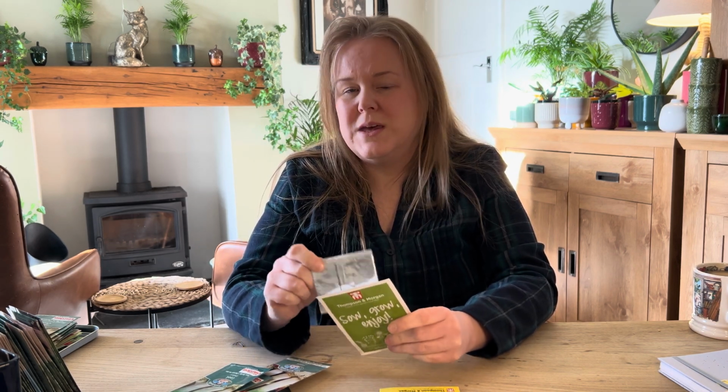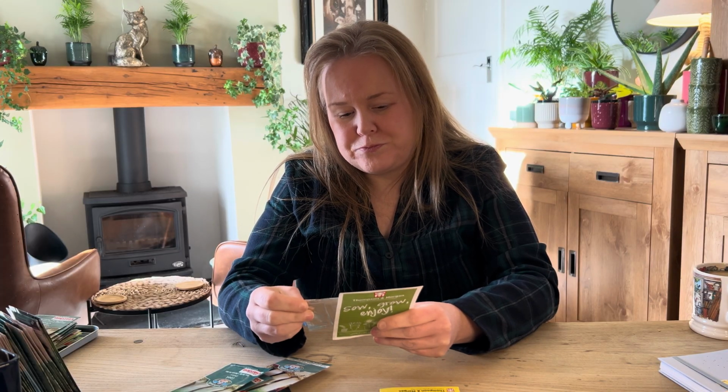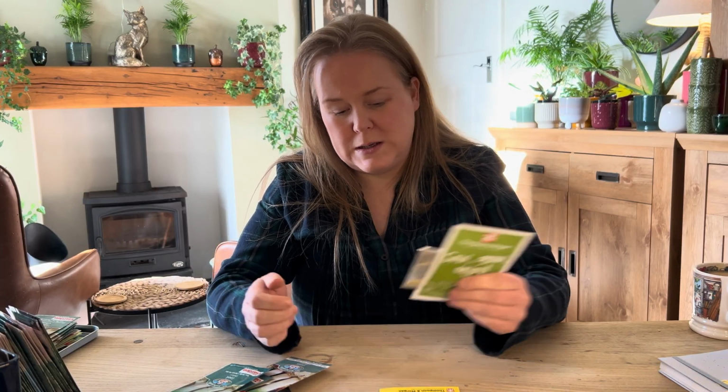I'm going to follow Danny's advice, and I'm actually going to sow some next month in the polytunnel. So I'm not going to sow these in January, but I'm going to do these in the polytunnel, do them in February and then plant them out into the garden, into their final spaces when they've grown up a little bit. So that's that.